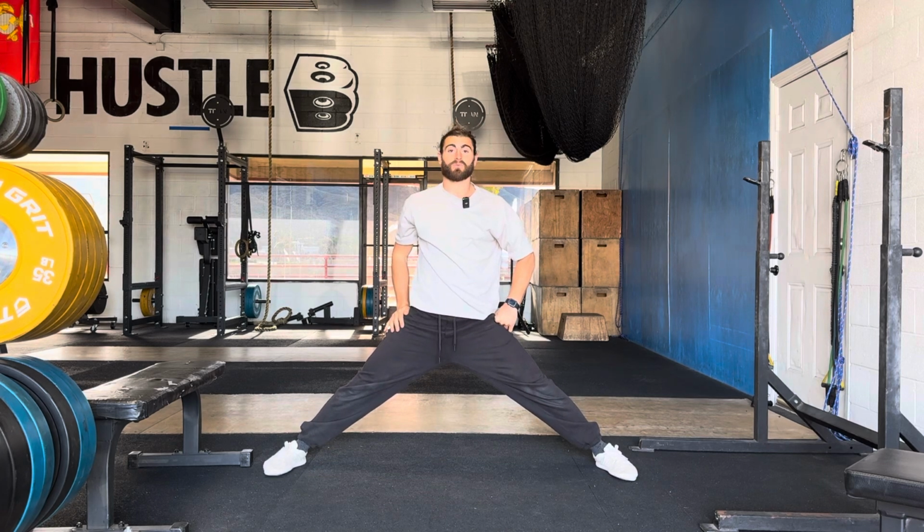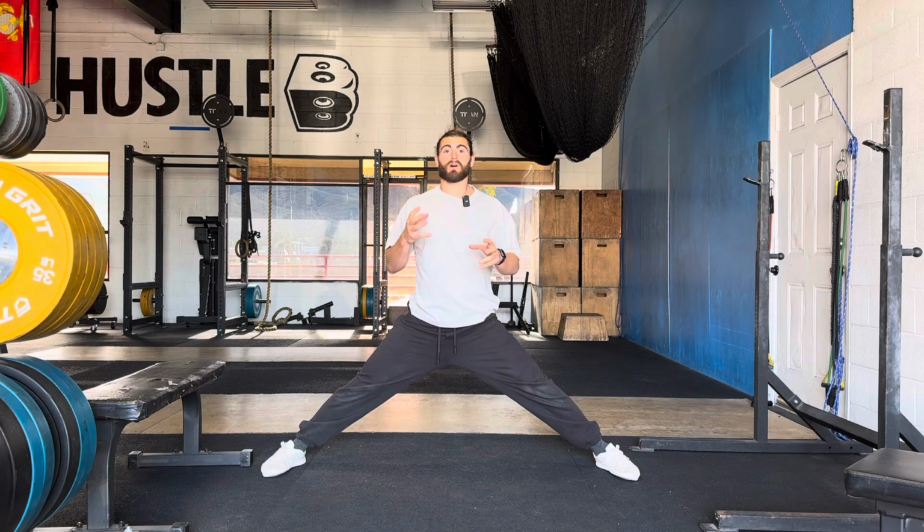Okay, so I just want to show you how you can really quickly get through some of that adductor guarding by lengthening the obliques. It's a very powerful and kind of unknown strategy. Oftentimes people just go directly for the adductors. Look at the muscles that have a unique and close relationship with the muscle groups that are most guarded, and you'll be able to get through them a little bit easier.